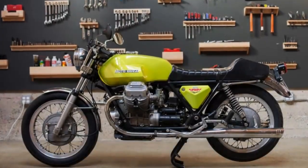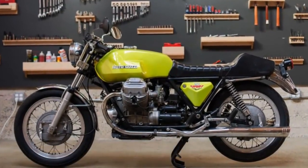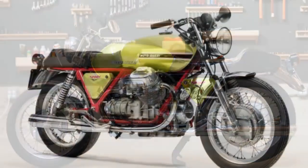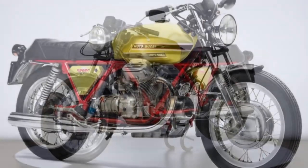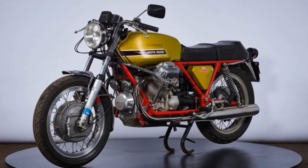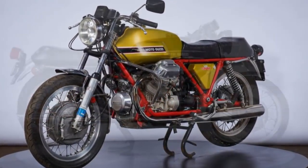Number 9. The V7 Sport was manufactured in 1971 by the Italian company Moto Guzzi on the shores of Lake Como. It was based on the V7 Roadster, but with a newly designed frame. It became the first ever Moto Guzzi Cafe racer.